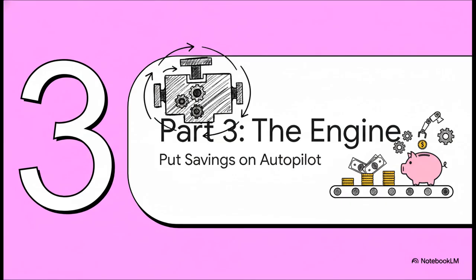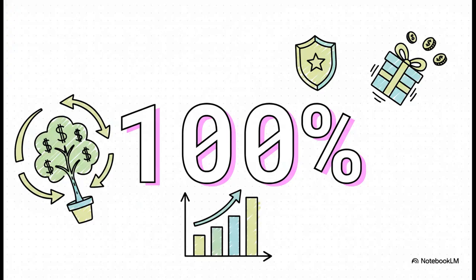Okay, so you've found your surplus, and you've parked it smartly. Now we get to the most powerful part of this whole framework, building the actual engine of your wealth machine. And trust me, the secret here is automation. We want to make this whole thing completely effortless. I want you to just take a second and really look at this number. 100%. That is the immediate, guaranteed, risk-free return you get on your money the second you contribute enough to your 401k to get your full employer match. I mean, just think about that. There is no other investment on planet Earth that offers this. It is quite literally free money.